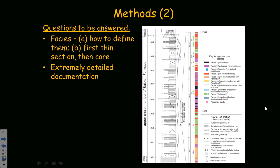We did that because the USGS paid. That was nice. So this is the core, the piece of the core that the USGS gave us. We took a continuous thin section over nearly two foot interval here. So all of these observations are based on thin section, you can see how variable the facies is.